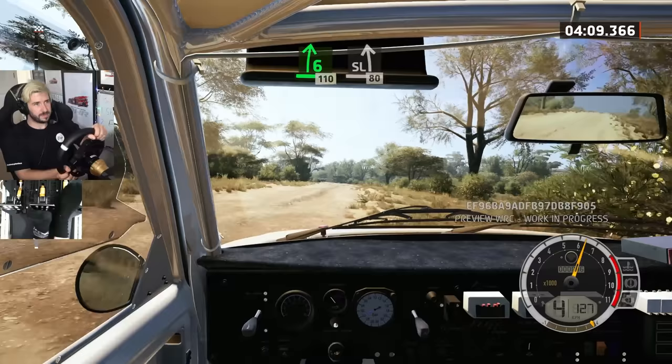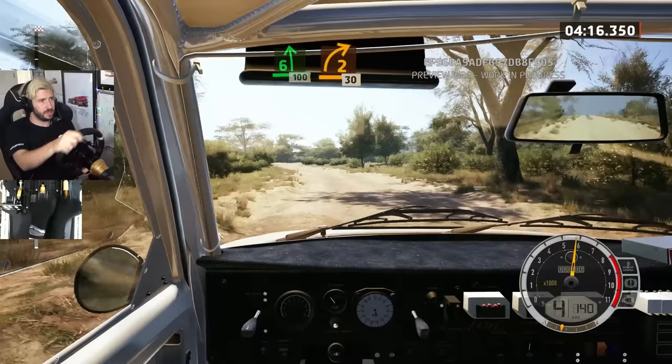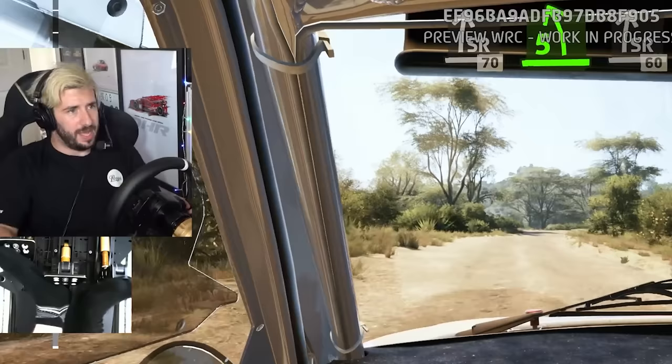Oh my God, the bumps. This car is definitely too stiff. It's not absorbing any of these bumps. It's bouncing off all the mounds. It feels brutal, like in the actual sense of the word, you know.